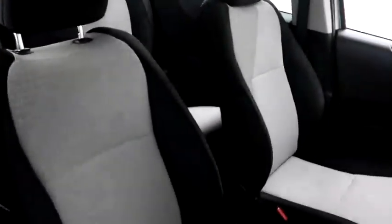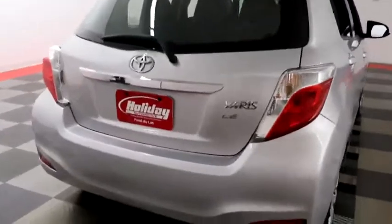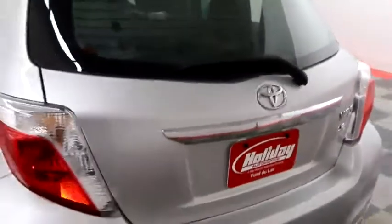Inside cloth interior. The seats are clean all the way throughout. One more look down the passenger side, then swinging around to the back end. And we're going to take a look inside of the hatch. There's a 60-40 split on the back seats, so you can fold those down if you need more room.